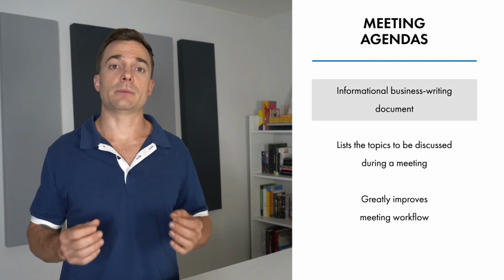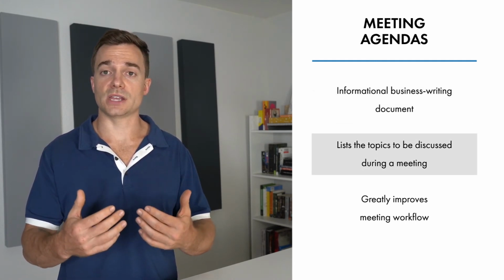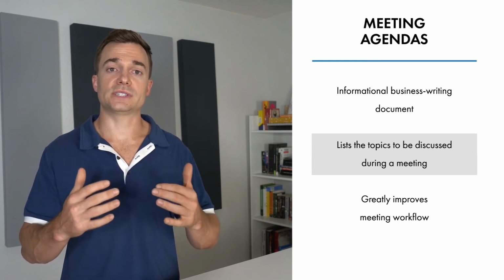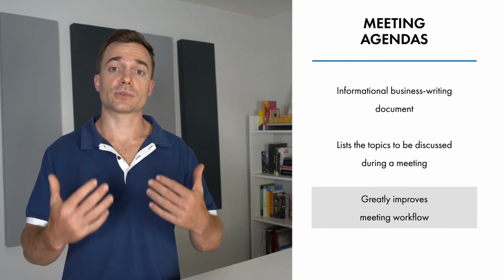Now let's go ahead and move on to meeting agendas. They serve as an example of informational business writing and are intended to list the topics to be discussed during a meeting. And meeting agendas are essential so attendees can know in advance the topics that will be covered in the meeting. And they greatly improve the meeting workflow.